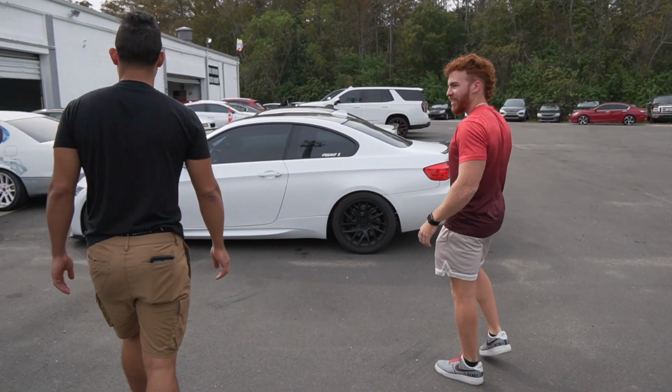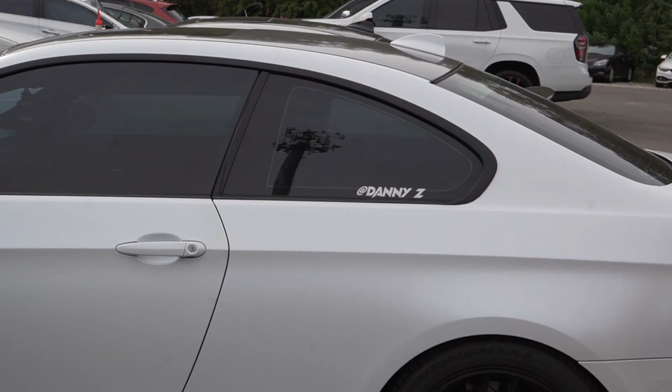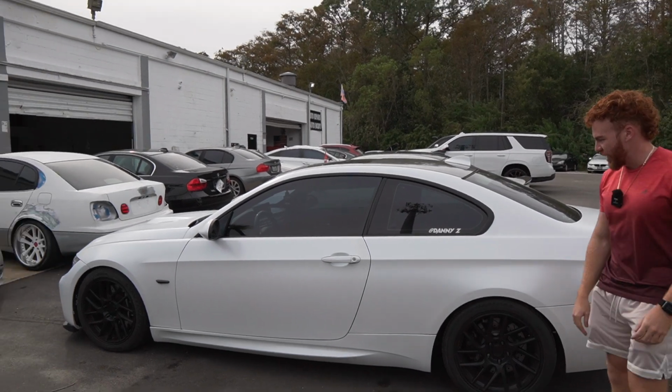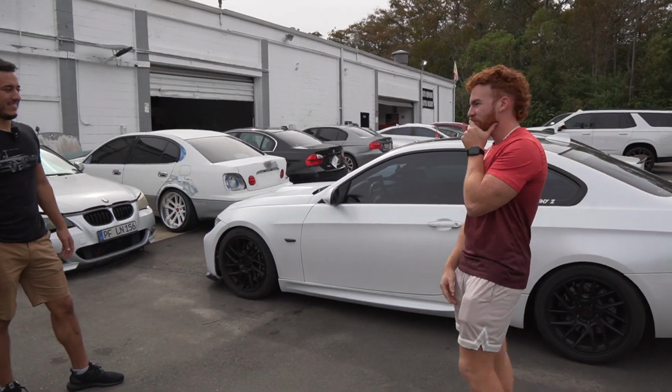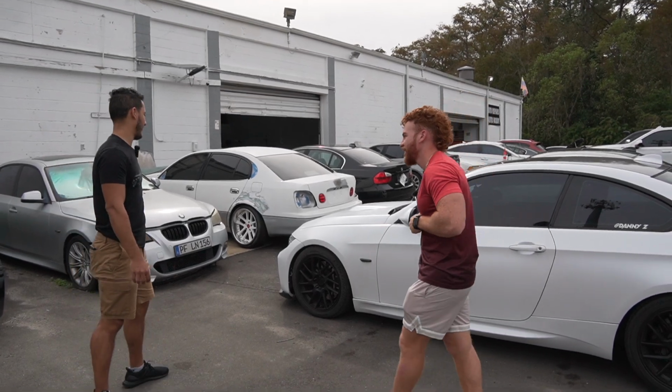When it's just fun. Yo, so this is your newest pickup? Yeah. What have you done to this car? I have no idea. It's got a couple things on it. It's got 3 turbos and stuff like that, making 1,000 horsepower. Oh, really? Something light. I thought it was stock. Nah. Looks great though.